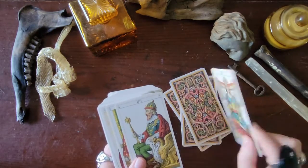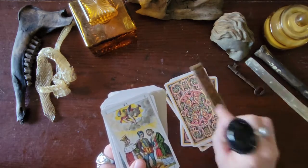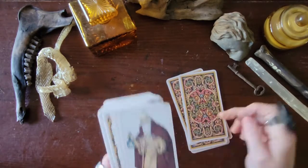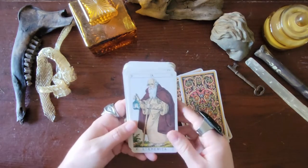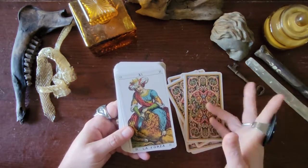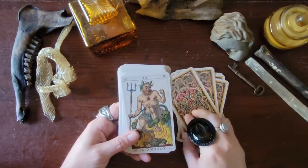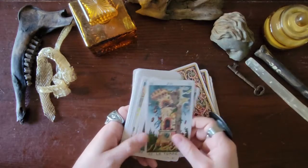So I love this particular imagery for the Marseille. There's something about the line work, there's something about the colors that I resonate heavily with. The backs of this are beautiful. I love the backs of these cards. But there's just something about the way that these are portrayed that I love. And that does make me think of an old book, an old manuscript. And I love it. And so for a tarot deck, oh, this is in order. Just now realized that.